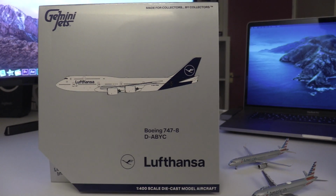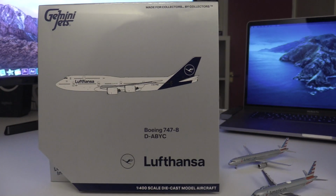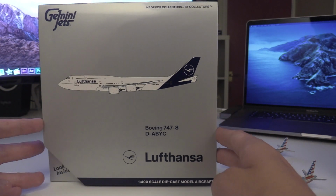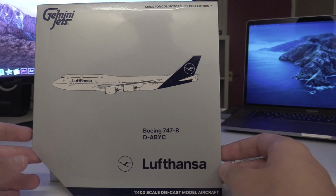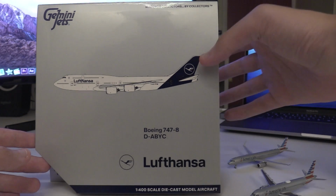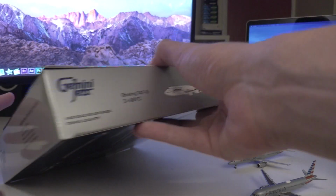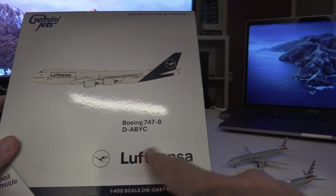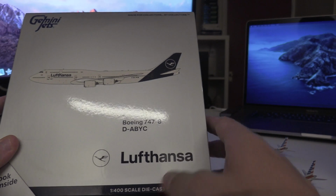And now moving on to the main attraction, we have the Lufthansa 747-8. I'm very, very excited about this model. I actually flew the Lufthansa 747-8 last year from Washington Dulles to Frankfurt, and you can see the Gemini Jets box. Gemini Jets are doing this with all their Lufthansa planes. It's in this kind of grey design. You can see we've got this silver with the art. It's the same kind of design, just with this grey background instead of the blue.